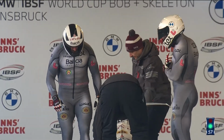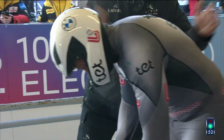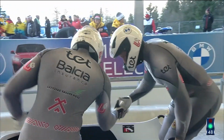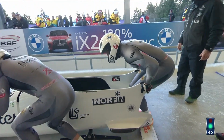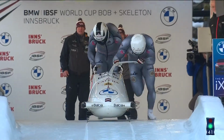He's been here in Europe Cup and in the Junior Worlds. Behind him, Edgars Ungārs, 30-year-old, making his two-man World Cup debut. He's made 3 four-man starts this season. Did 3 Europe Cup races last year. And again, you're seeing the start there.